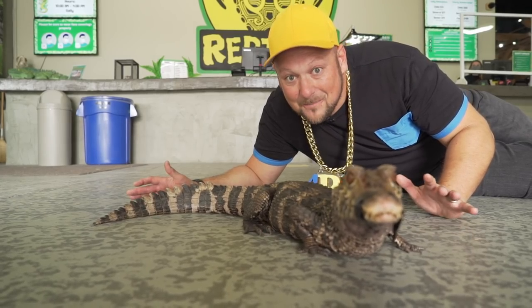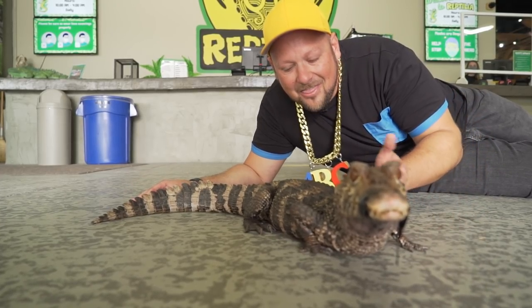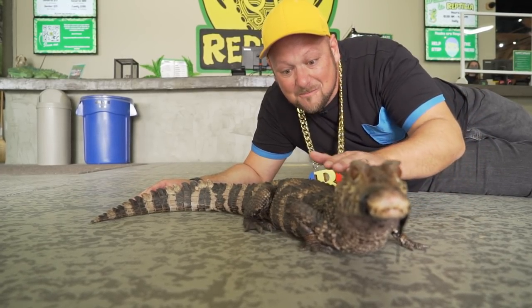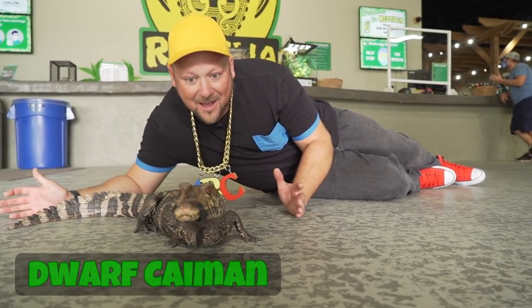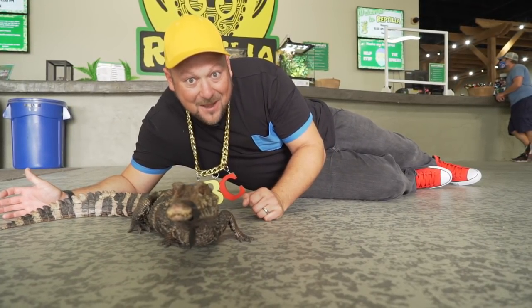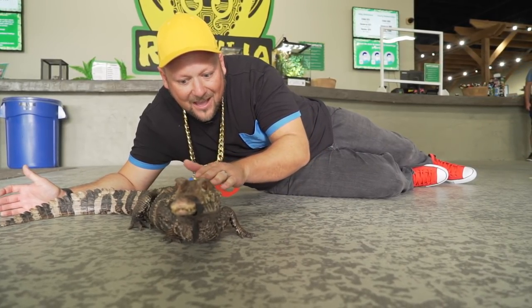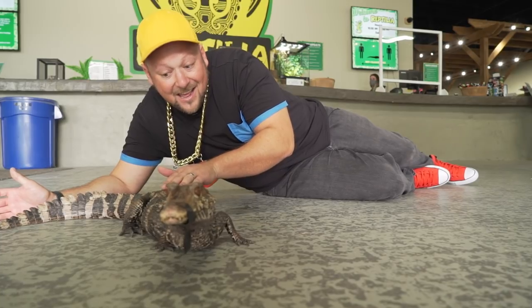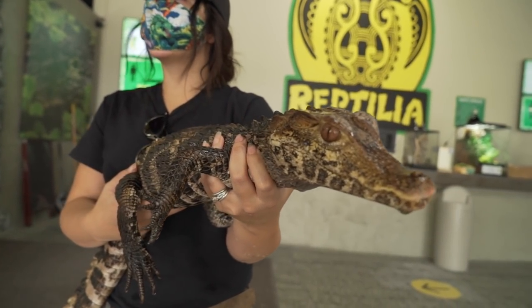I'm here at Reptilia in Whippy, and we're checking out reptiles, and they've been nice enough to bring out Mr. Green here, who's a dwarf caiman from the crocodile family. Now, his mouth is taped up with electrical tape, so he doesn't bite me, but I'm gonna pet him, okay? So you guys can see, he's really nice, and his skin is very hard.